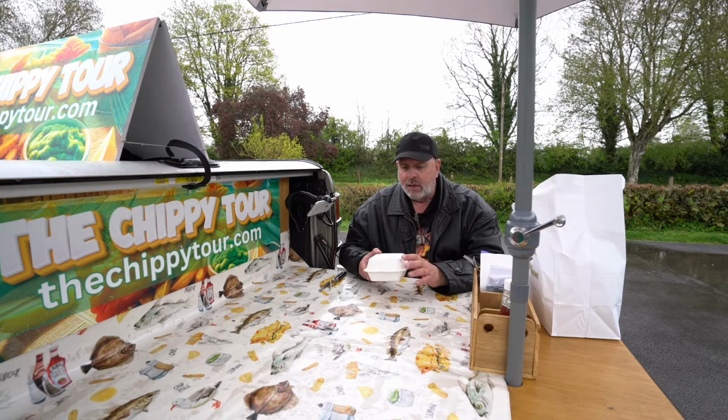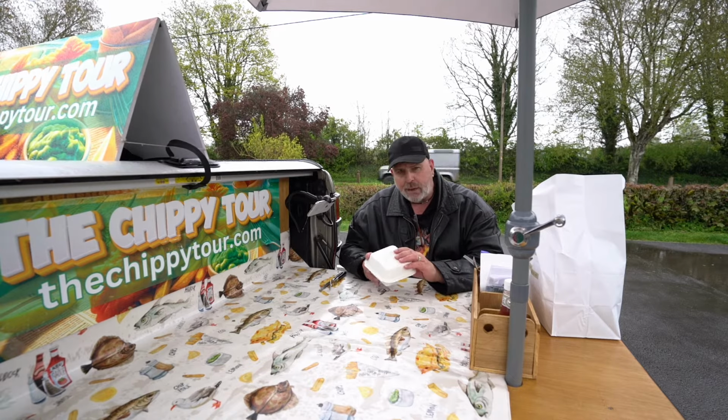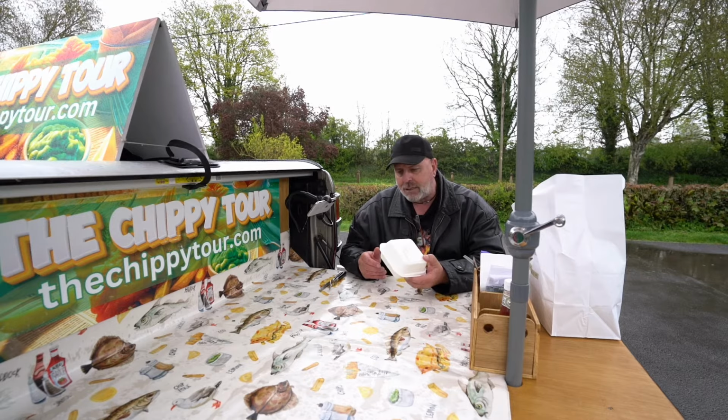And the packaging is spot on. They've written everything on the boxes. Cardboard packaging and paper, love it. I'm not a fan of polystyrene and plastics, especially when it comes to heating things up or hot food.